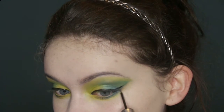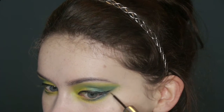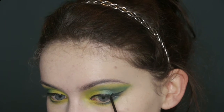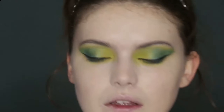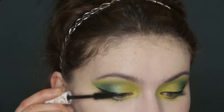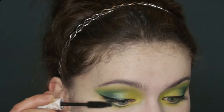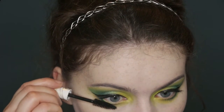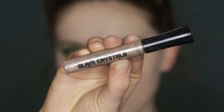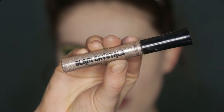Now you could be bolder if you wanted to, but I wanted to have the colours still really showing through, so I didn't go too bold with the wing liner, but it's entirely up to you how you want to do it. Then I'm taking my Pacifica Stellar Gaze mascara, giving my upper and lower lashes a couple of coats. And I do later on apply some wispies from Ardell, but I never actually show it on camera for some reason.